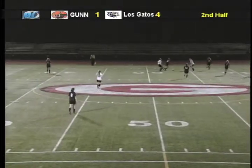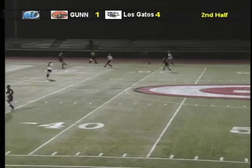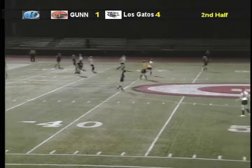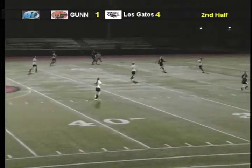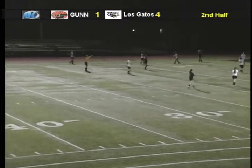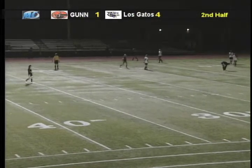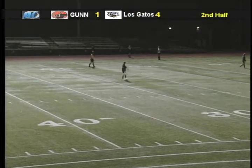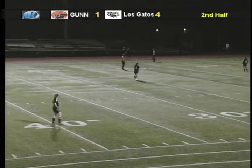That could have easily been a 5-1 lead right there had she just been ever so slightly faster. Now on the far side of the field, just barely kept in. Gunn with the ball. That was Lauren Johnson trying to corral it. Instead, it'll come back the other way. Los Gatos with a break. Brett Cook coming up the left side. Denied there by, it looks like, Caroline Anderson for Gunn. 4-1 here. Los Gatos, no scoring in this second half. A couple chances, but not nearly as many as that first half. As we come up here on the 75th minute.